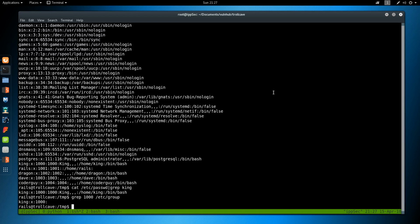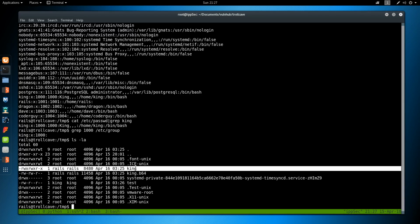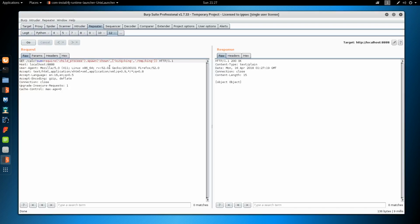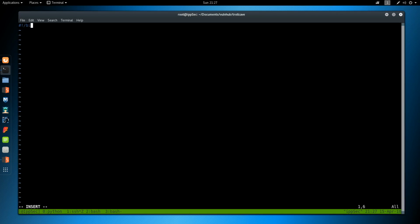I must have had a typo. Oh no, it still didn't run the chown. Which chown? We'll do a /bin, specify the full path. Shouldn't need to. Nope, so let's just do runme.sh. Chown king king temp king. And chmod +s temp king.